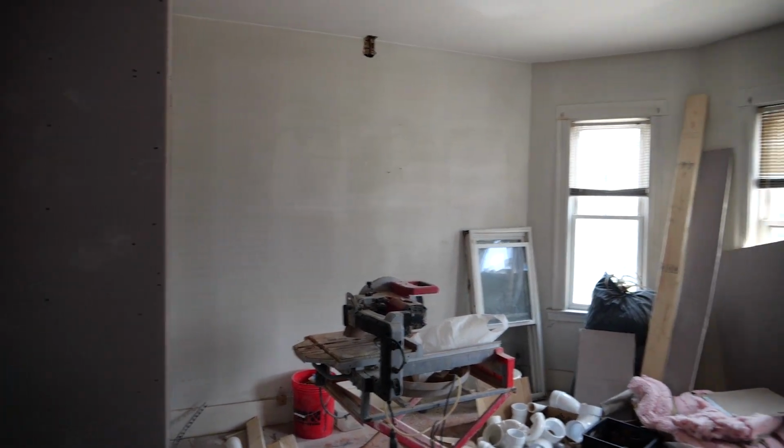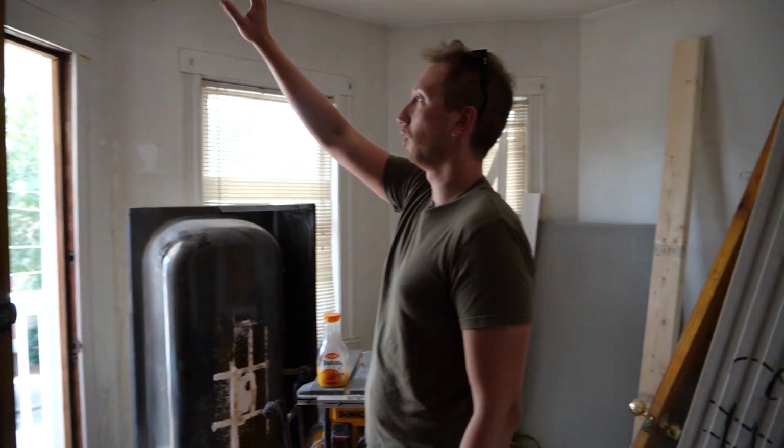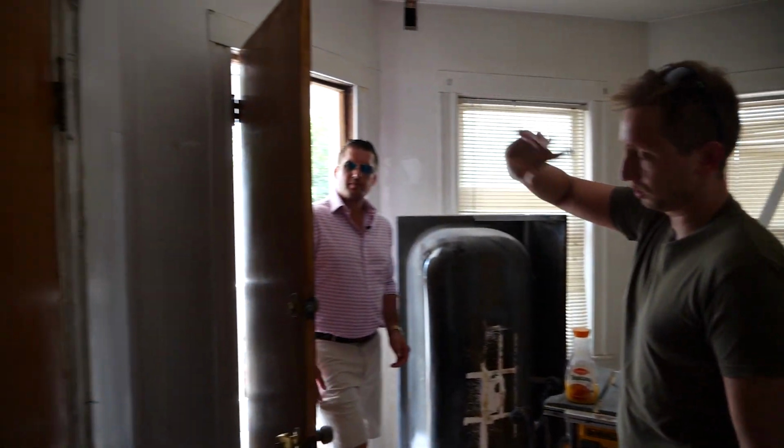Oh, a little deck. So this is gonna be nice. Yeah, it's nice. This is a good sized bedroom as well. These are the old doors that were in the other place too, so they're all gonna be replaced.